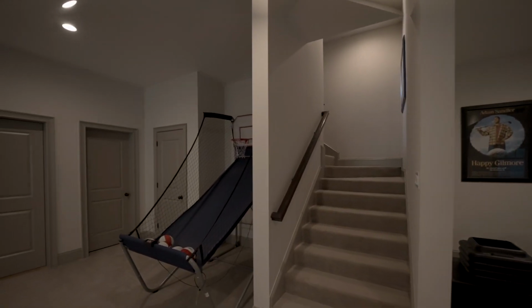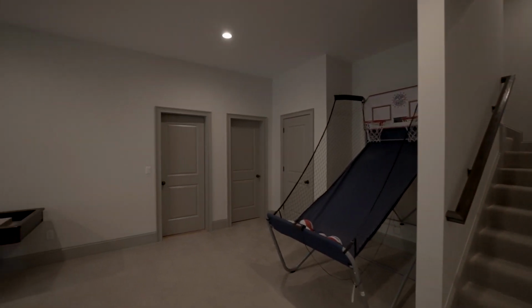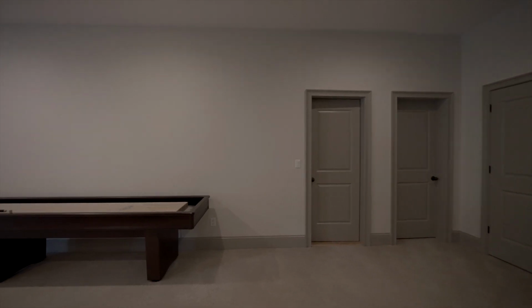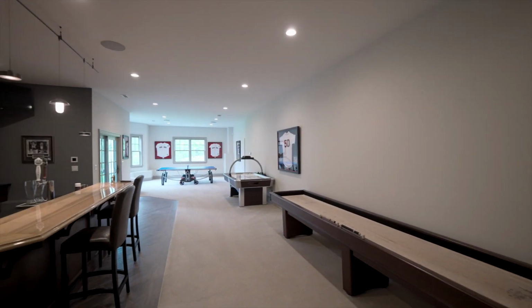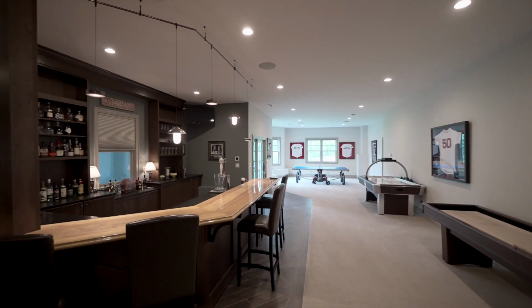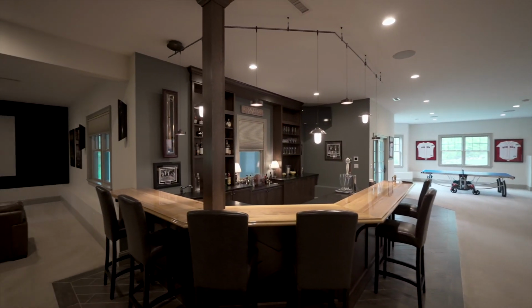Enjoy family activities in the finished lower level with a home theater, a recreation area, entertaining bar, and a full bathroom. Walk out to a patio and a professionally landscaped yard.